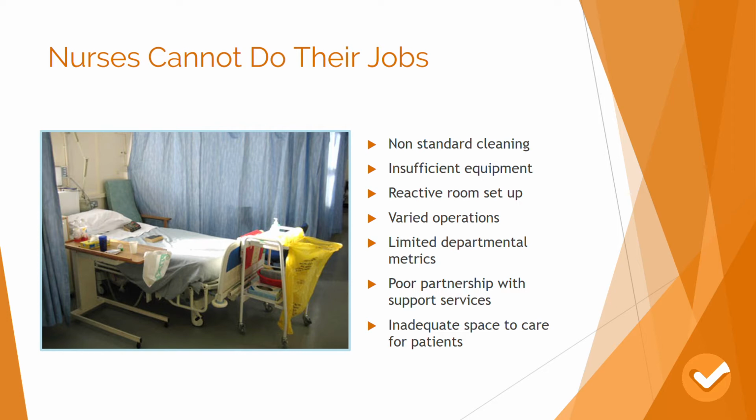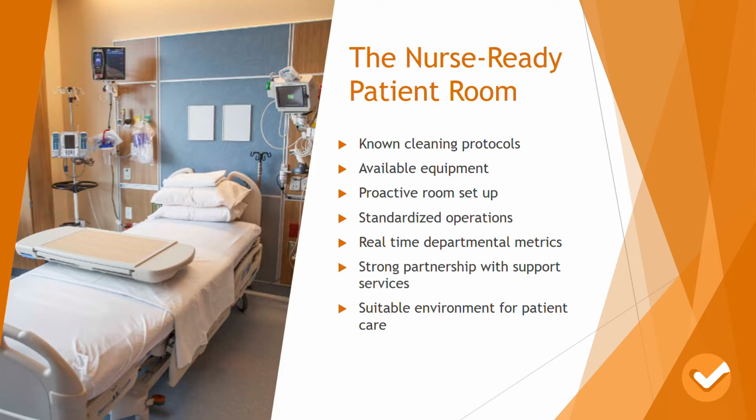It's not there in a proactive manner, and it depends upon who you get in terms of how well the room is prepared. Some other situations here are that you have no idea how the department is doing or how support services are doing in terms of setting up the room because there are no metrics. There's not a great relationship between nursing and support services, and it all leads to just inadequate space and equipment and tools necessary to care for patients. This is what we try to solve with the Nurseready room.